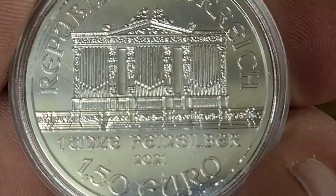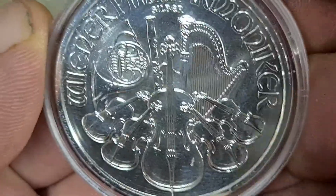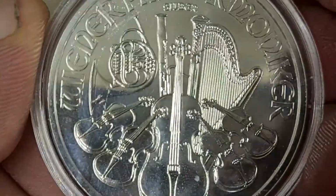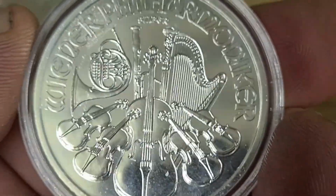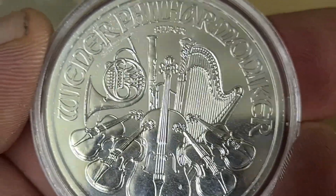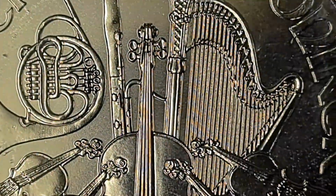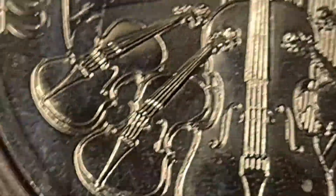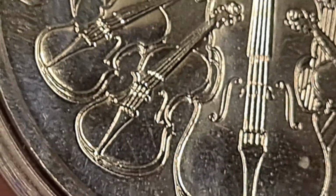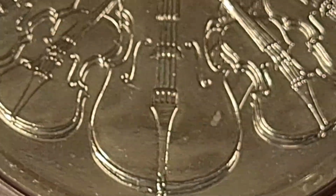So you know what this is, obviously. This is, of course, the Philharmonic. Again, I swear these first 2, no particular order, are the first 2 that I melt down the most. But I always like looking at these in detail. Makes me feel less bad if I do have to melt them down.